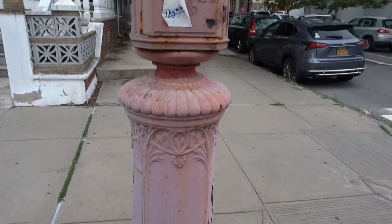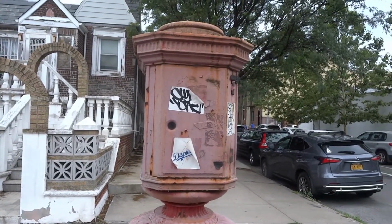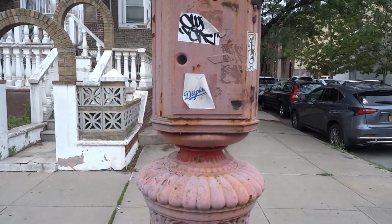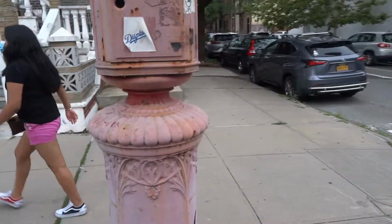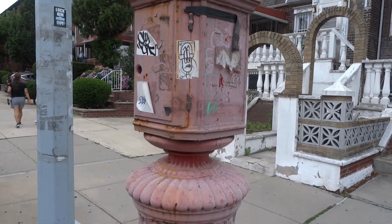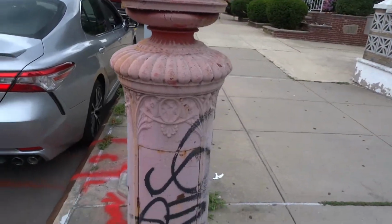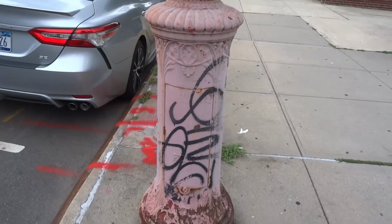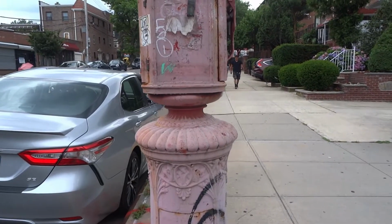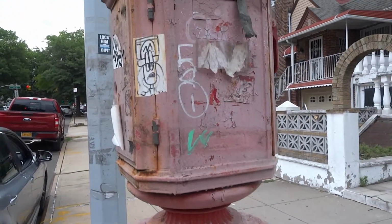But these things are never going anywhere, and the reason is that as far back as the Giuliani administration, I think they were trying to get rid of these, but the case put forward by the city was considered specious by a district judge. The case they put forward was that we didn't need these things anymore because payphones provided a suitable alternative. And even then, when this happened like 20 years ago, payphones were on the decline.